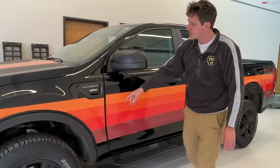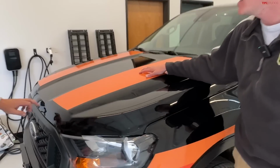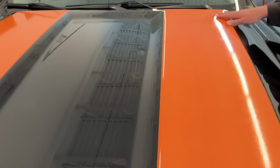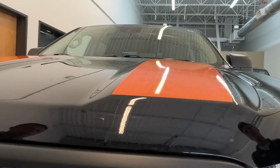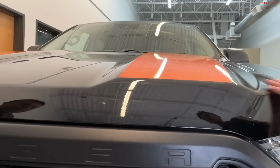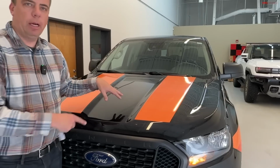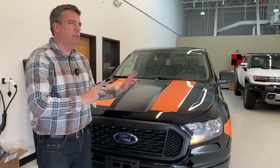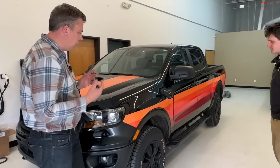And then we also looked at doing this design on the hood, but it looked kind of goofy. So I went with the solid orange racing stripes. Yeah. And these also follow the contours of the hood bulge on the Ford. And of course, Ford is known for their racing stripes on their Mustangs and the like, and their Ford GT. So this is a cool throwback to that. And you also originally told us, before we did this, to make this into a Tremor, right? Tremor has its own graphics now, and we decided to go our own way. We didn't want to make it a Tremor.